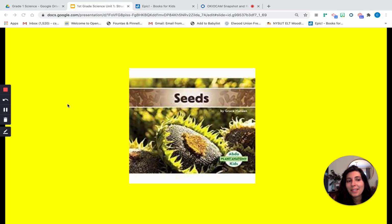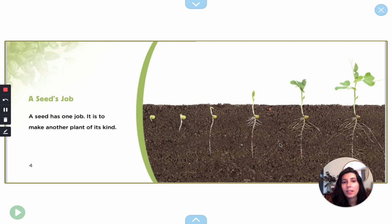All right, scientists, we've dissected a real seed, a lima bean seed. Now we are going to read to keep growing our knowledge, keep growing our science brains. So we're going to read this book. It's called Seeds, and it's written by Grace Hansen. This first section is called A Seed's Job.